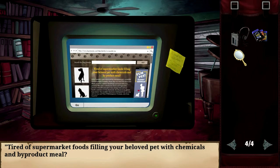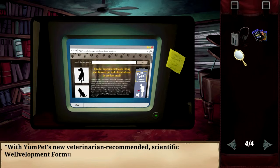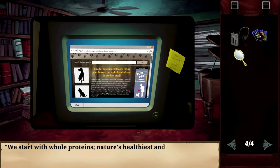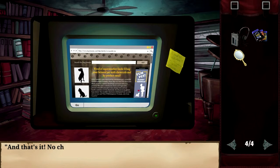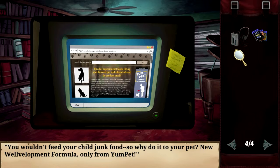Tired of supermarket foods filling your beloved pet with chemicals and byproduct meals? With Yum Pet's new veterinarian recommended scientific well-development formula, those days are over. We start with whole proteins, nature's healthiest and most delicious proteins. We add in wholesome fruits and vegetables proven to benefit your pet's coat, energy level, and ear health. And that's it. No chemicals, no wheat or soy gluten byproducts. You wouldn't feed your child junk food, so why do your pet? New well-development formula, only from Yum Pet.